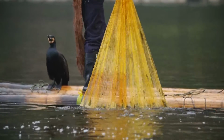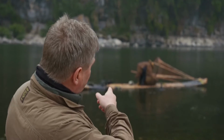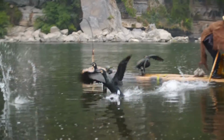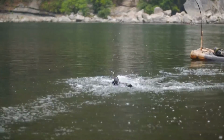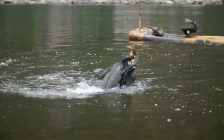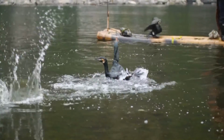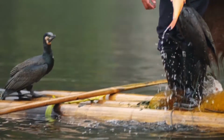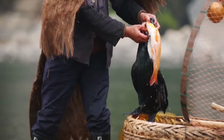So the river is very cold today, and you wouldn't use this method in these conditions because the fish just are not active. So he's got some fish and he's throwing them in to demonstrate how it works. There goes the fish. And you see how they try to swallow the fish head first. But because of the restraint, they can't swallow it. That's a cunning way to go fishing. The size of that fish.